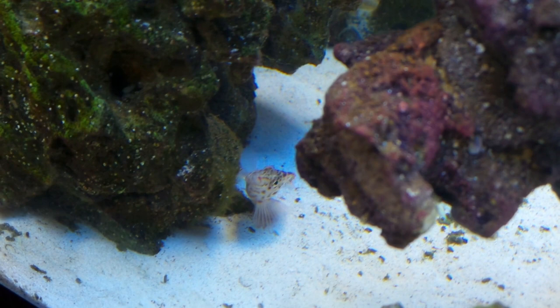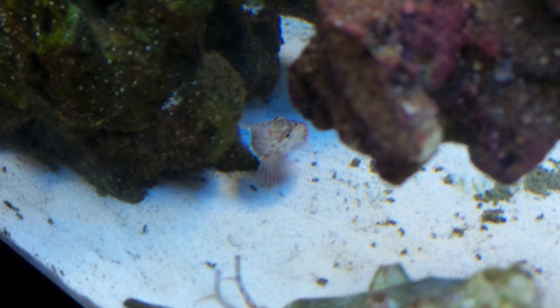But yeah, you can see that guy right there. He's probably checking out the conch, honestly, because he is right here. He just kind of darted over at him. He's kind of checking him out. Oh, now he's going back in the rock work.